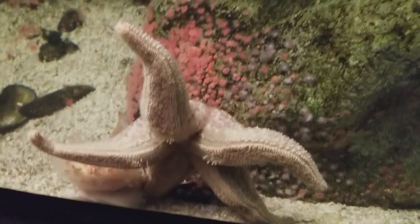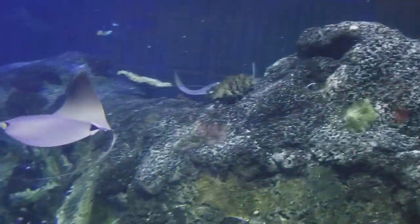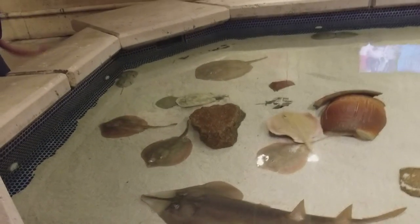Starfish all over the place. Look at the mouth. You can only see little legs from that close up, way over there, that edge right there. Oh, the horseshoe crabs? Horseshoe crabs. They can see the little legs from that close up. Oh, wow. I guess you took off.